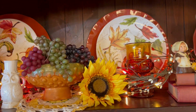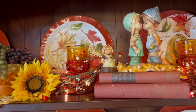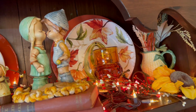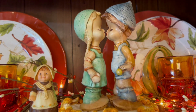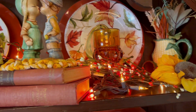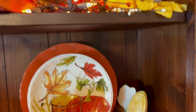And I haven't used these in several years. I've got several different sets of dishes that I can put out for fall. Last year I did all blue and white with the fall colors, and that was so pretty. And y'all know I love my kissing figurines, and I just thought those looked good with the fall colors. And they would be good for spring too. So kind of go with everything there.